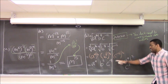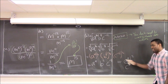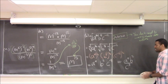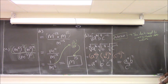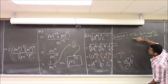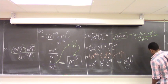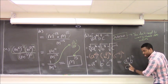The point of us asking you to manipulate things so that there are no negative powers is just an extra step to tell us that you actually know how the rules are working. It's just extra practice, right? But there's nothing wrong with writing this as the answer in general, okay? The instructions on a problem might say something like, make sure there are no negative powers in your answer. Now, if that is not there, I don't care, okay? Just so we're clear, one is not more right than the other.